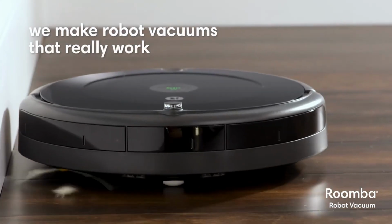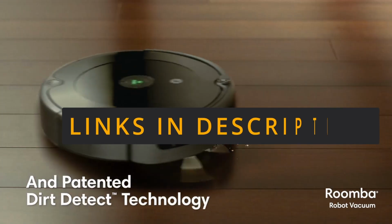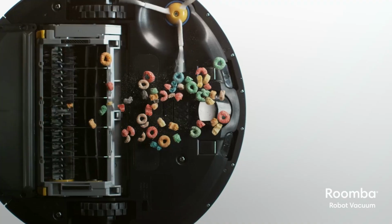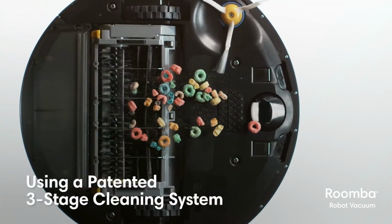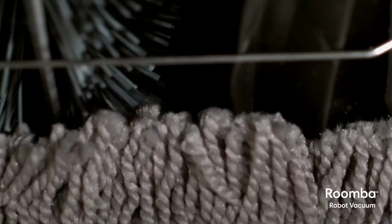If you're tired of spending hours sweeping and mopping your hardwood floors, you're in the right place. Today, we're diving into the top 5 best robot vacuums for hardwood floors in 2025. We've tested them all to find the most efficient, quiet, and smart options that will keep your floor spotless without lifting a finger. So, whether you want convenience, power, or smart features, stick around because we've got you covered.